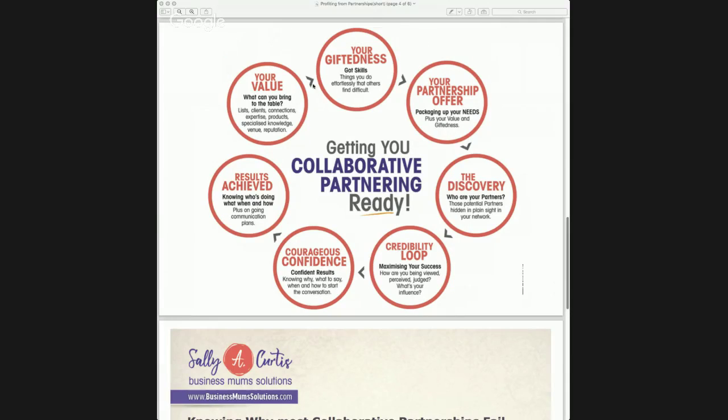The other scenario is they don't spend time looking at what their natural giftedness is, because that is absolutely the sweet spot of putting a collaborative partnership together. If you've got two people working from their giftedness, or three or four people working from their giftedness, magic happens, let me tell you. So it's very, very important to follow the steps to guarantee your greatest results.